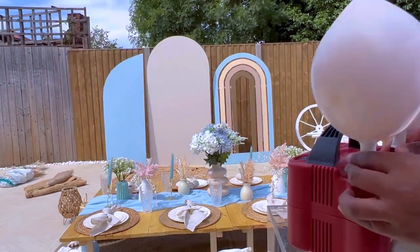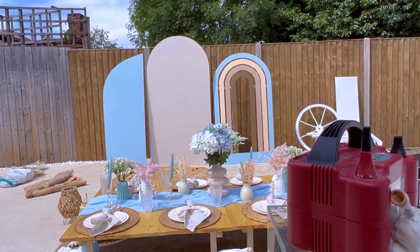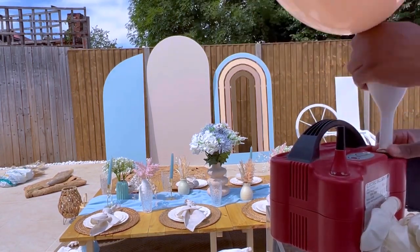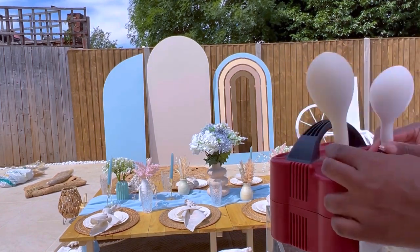This backdrop I have painted several times. I don't even know how many times I've used and repainted this backdrop. It's that flexible in terms of being able to change the colors and change the style that you have, really. So I'm so pleased with the backdrop itself.